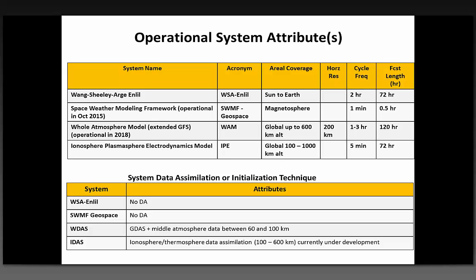That's a project we've been working on with the University of Michigan. SWMF is the space model, the Space Weather Modeling Framework. And then further as we move into the future, we're working on a whole atmosphere model, which is to essentially take the GFS and extend that upwards in altitude to include coupling into the ionosphere and the thermosphere.